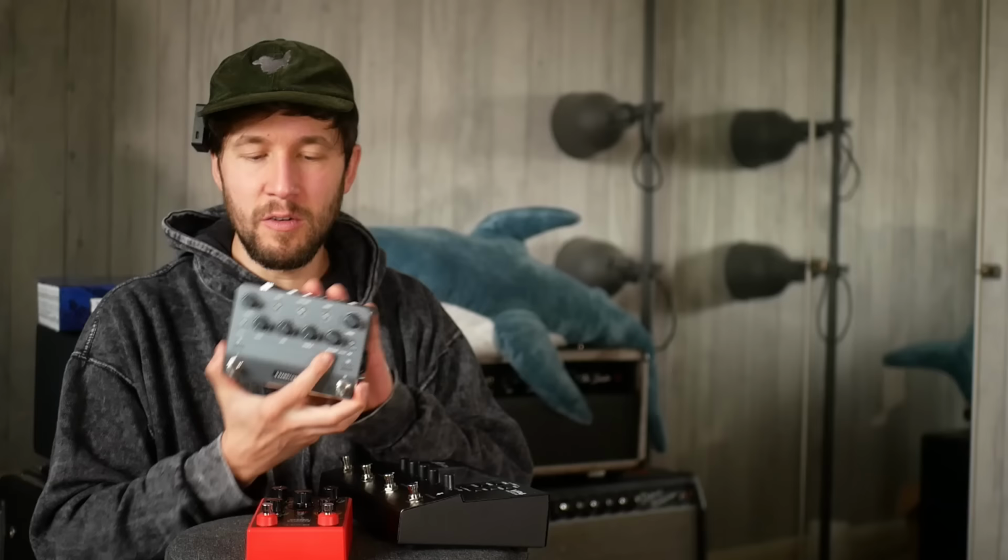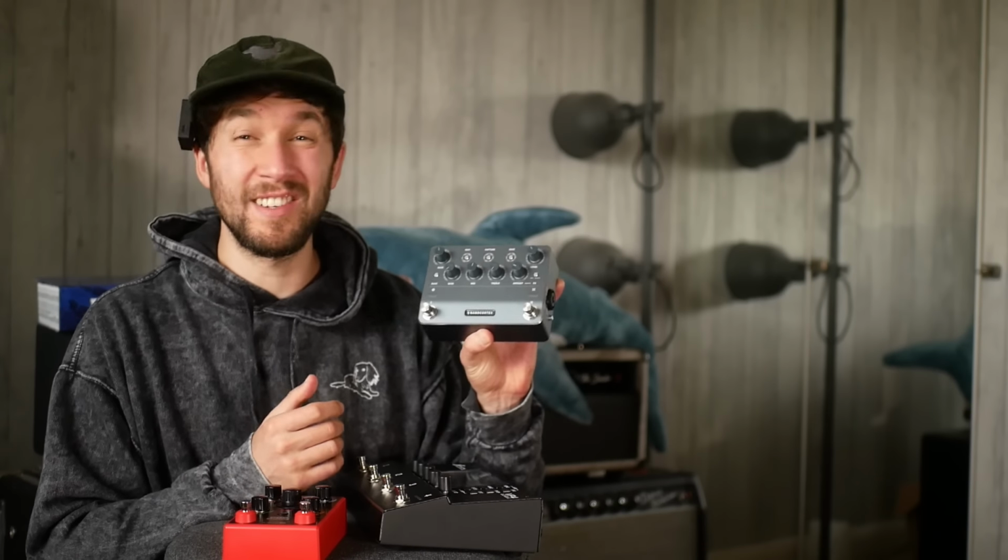Especially when you think that there are going to be people out there just using a Quad Cortex for one capture at a time with a few effects, then it makes total sense that you'd bring out something like this, which caters to the audience that are not using the full breadth of what a Quad Cortex can do.